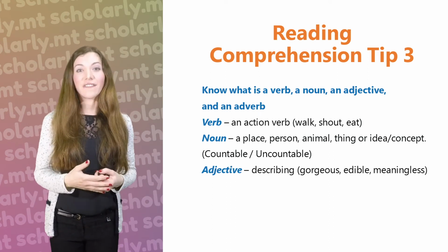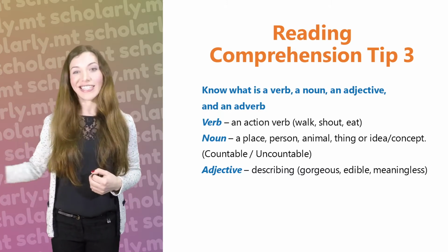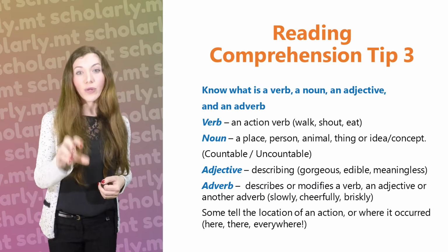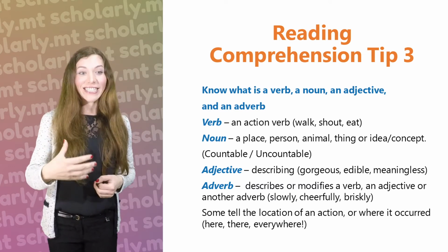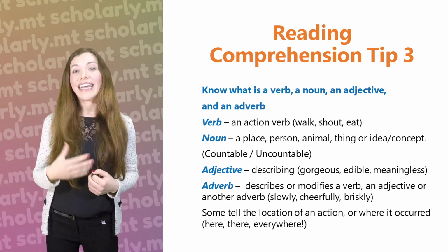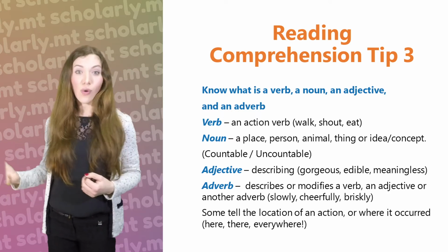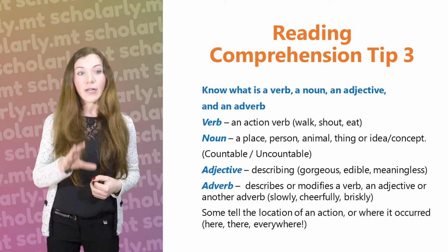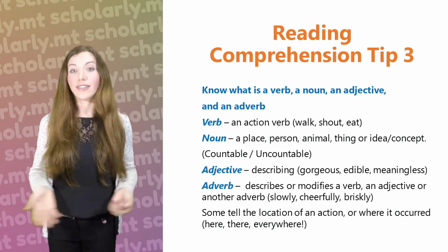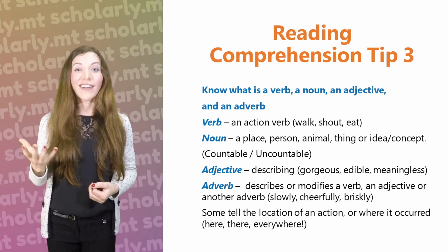Adjectives. An adjective is a describing word. For example, gorgeous, a gorgeous young lady. An adverb is a word that describes or modifies a verb. So it tells us how something is done. It describes the manner. For example, he drives slowly. So it answers the question, how does he drive? Remember, adverbs can also tell the location of an action or where it occurred. So here, there, or everywhere are adverbs.